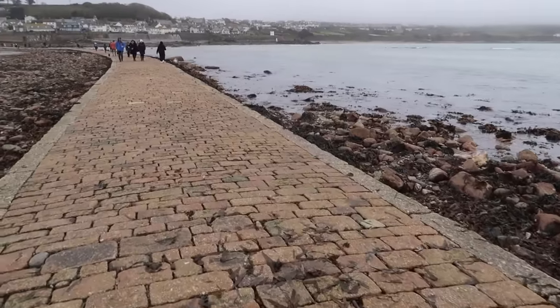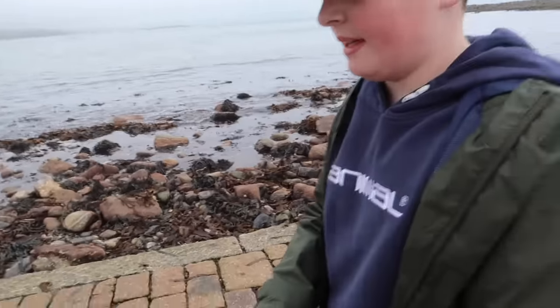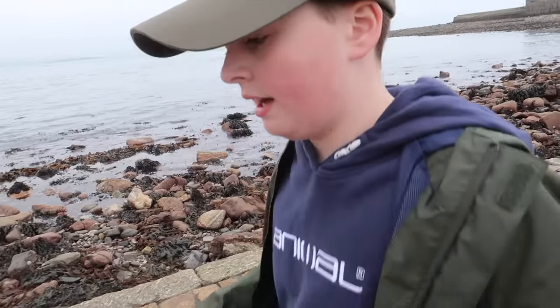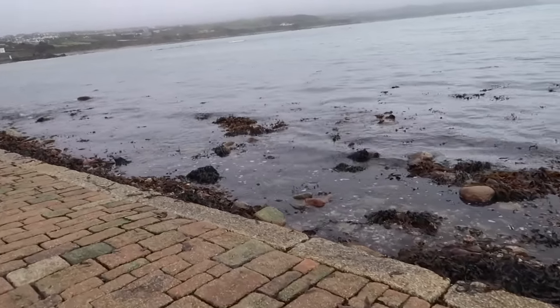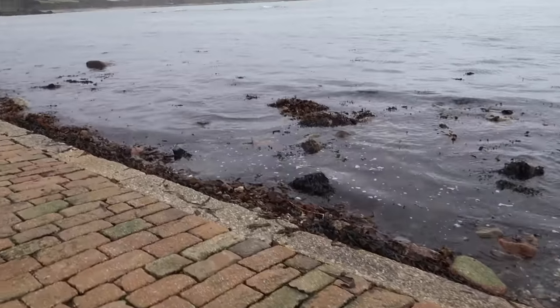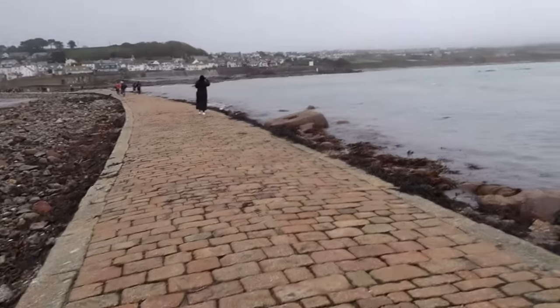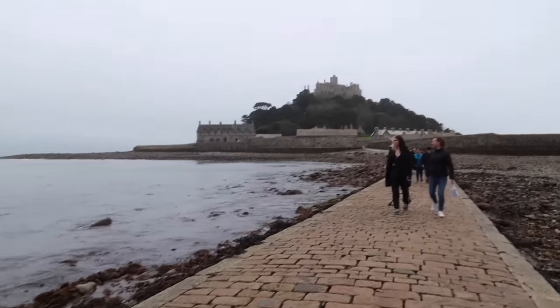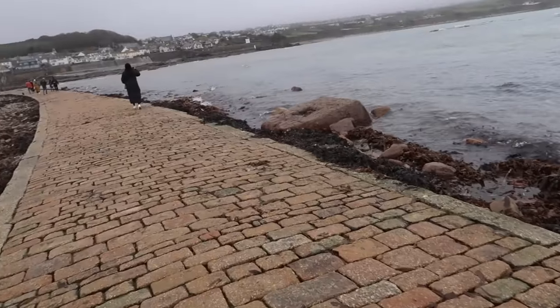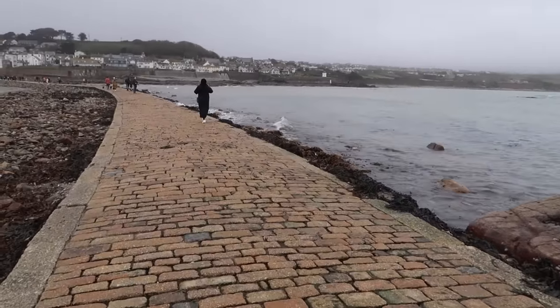The workers just said to one of the people that was trying to get onto the bit, they said you can't because this is all going to be flooded. It's all going to be flooded because look, it's so close. This was beach when we walked up. It was all rocks. It's going to come up soon. It's going to come all over this causeway. And there's people still walking up there. But luckily, I think that's good that they have someone there to say you can't.